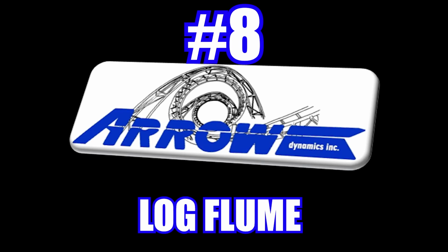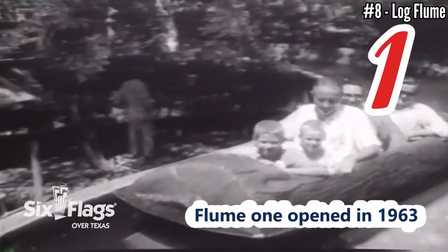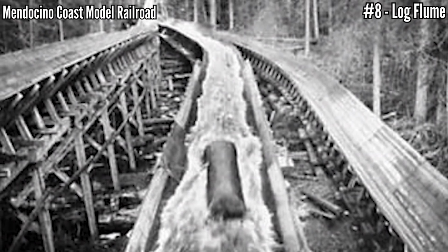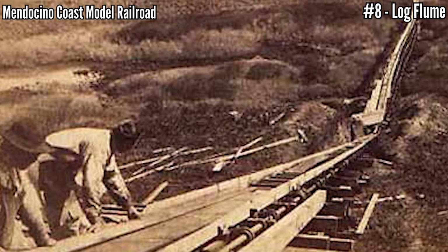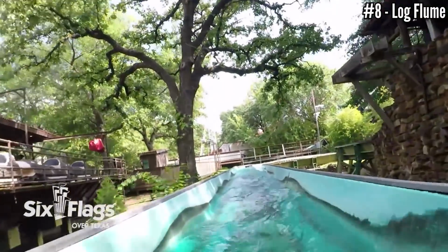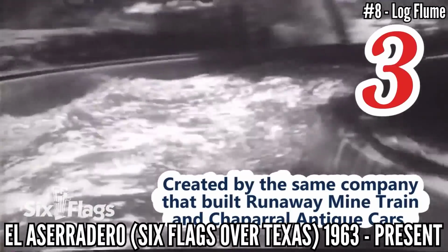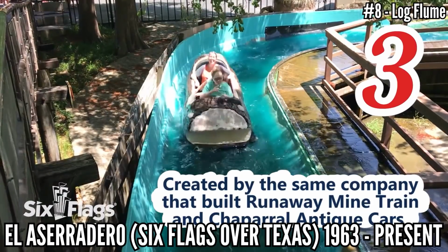Number 8. The Log Flume. Aero is credited with the first modern log flume, but they did not invent the idea. Loggers built these to transport wood downstream, and sometimes they'd even ride the logs. Aero turned this experience into a ride, with a continuous current pushing the logs along. Their first one opened in 1963 at Six Flags Over Texas, called El Aserradero.